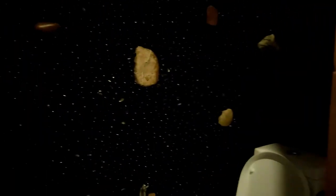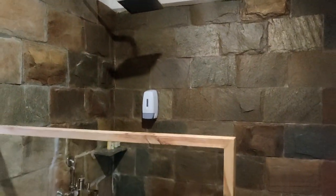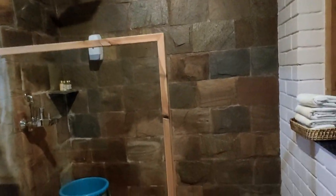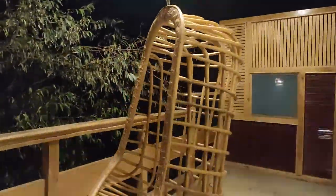Then I'll show you the bathroom. So this is how it looks. There is a toilet and the shower area. So this is it. So nice, but it's cold outside, so we'll not go outside.